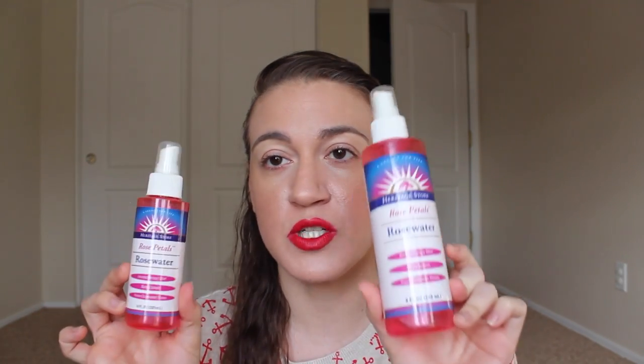And then, I guess I kind of use these as toners. These are the Heritage Store Rose Petals Rose Water Spray. I've got the small 4-ounce one, and then I've got the 8-ounce one. For some reason, I didn't get the 8-ounce one originally. I got the 4-ounce one thinking, well, I might or might not like it, and then I loved it, and so then I immediately had to go out and buy the big one. So I went through both of these.